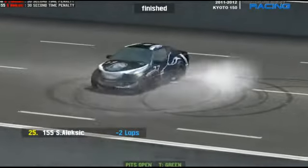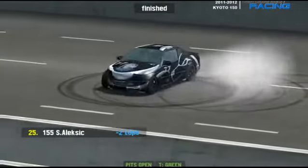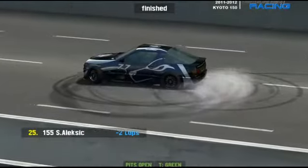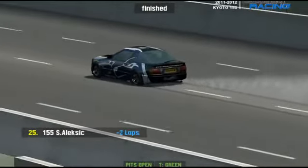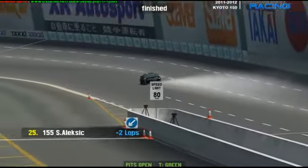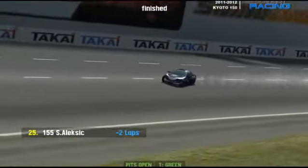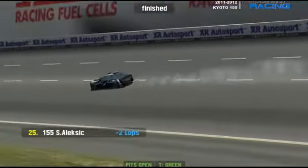So, I would love the result, but I don't have it. Oh well, wait a minute. Celebration lap for Robin Friskops there.